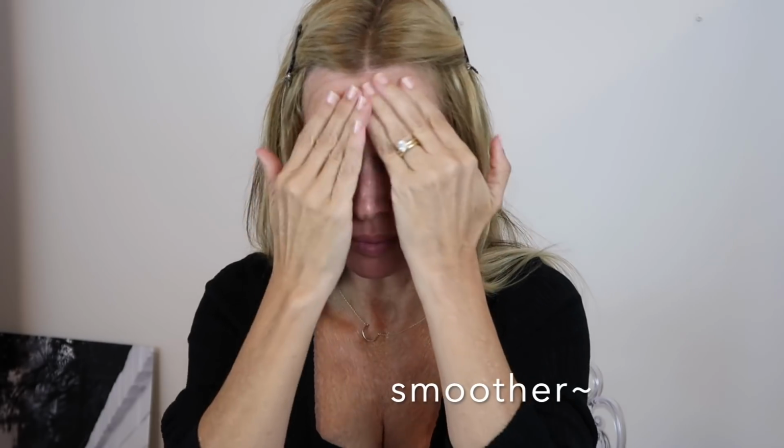Okay, so it's thin. It's kind of like the consistency of the Hourglass. Boy, it does feel good. It definitely leaves your skin very smooth, but not greasy feeling. That feels really good. The Limitless Foundation gets, I think, over 4.25 stars.